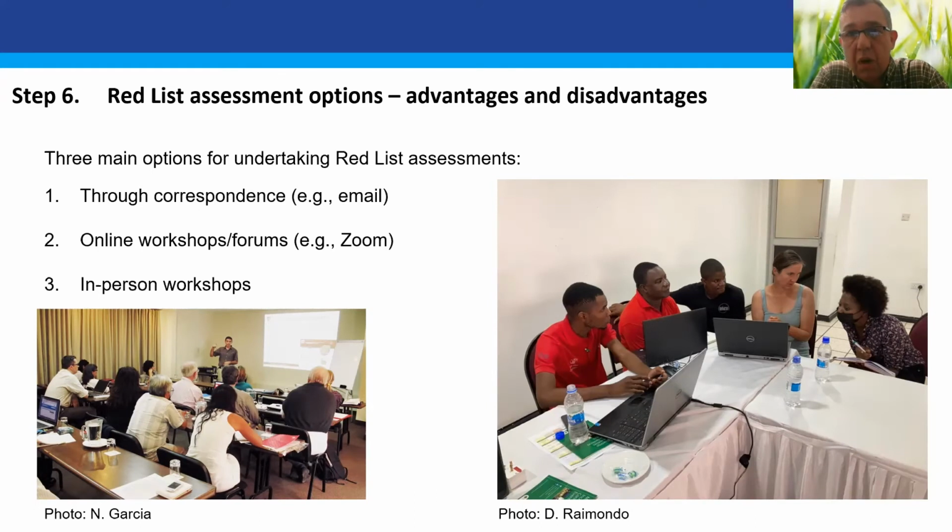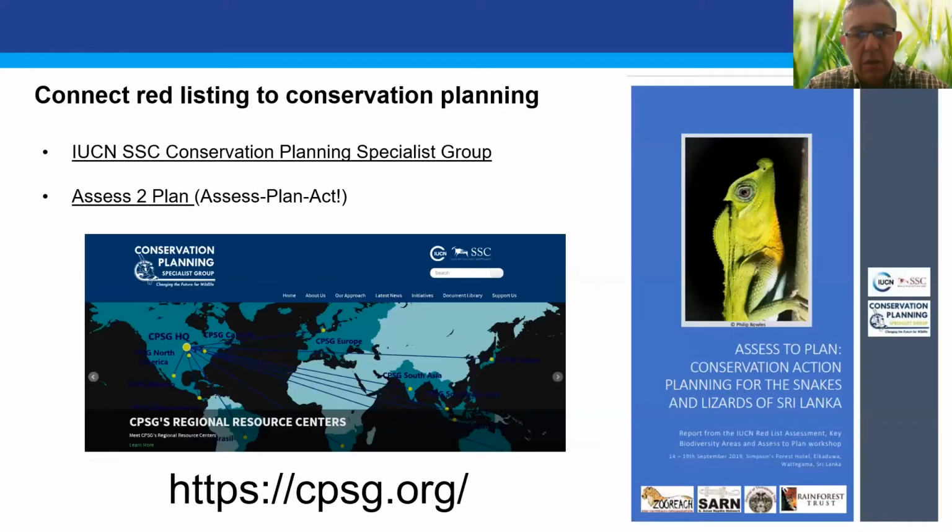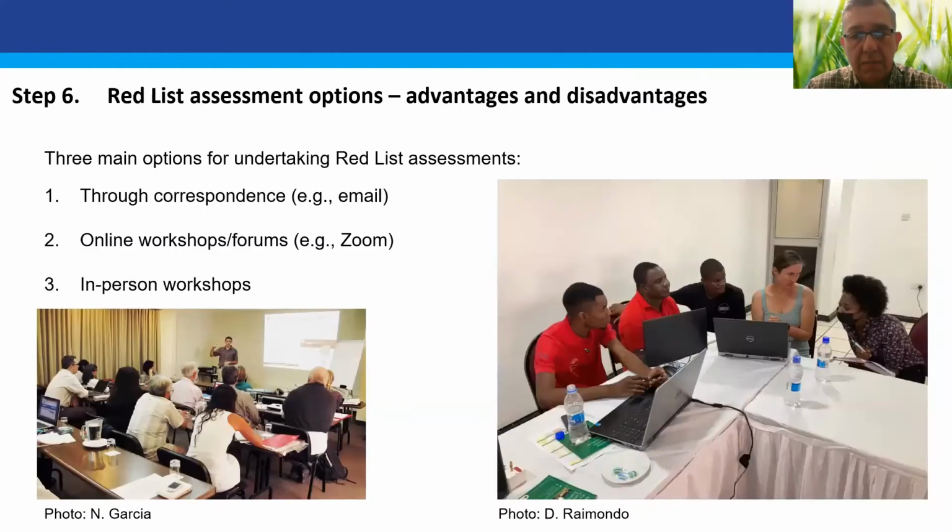Now this works well, or can work well, for a small number of species, but trying to do a lot of species... Somebody said the slides are not changing. Is that true? No? Can we go back one, please?